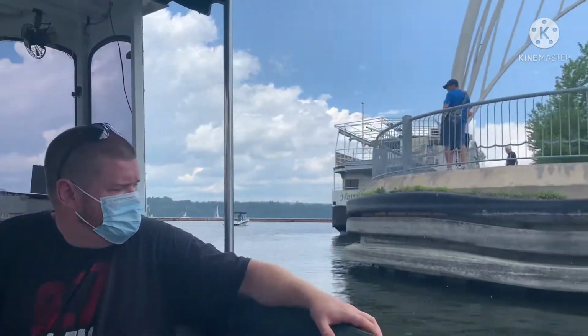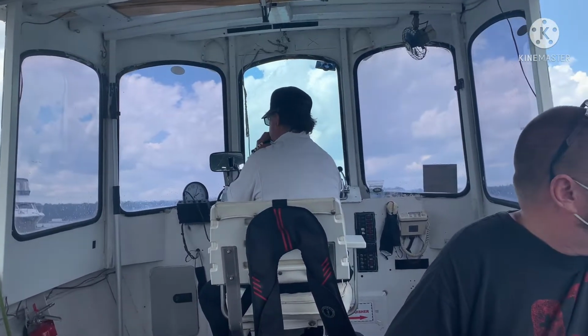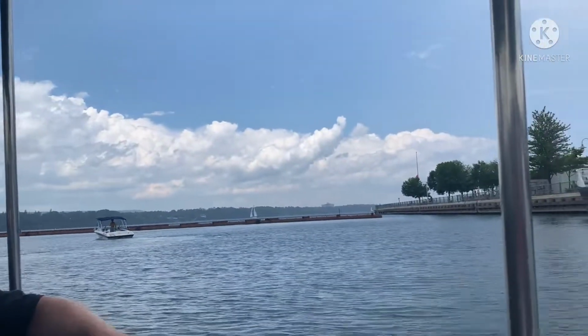For the next couple of minutes, we'll be traveling through the Harbor West Marina, which in the last couple of years has almost doubled in size. All brand new docks. Still one of the largest marinas on the west end of Lake Ontario.